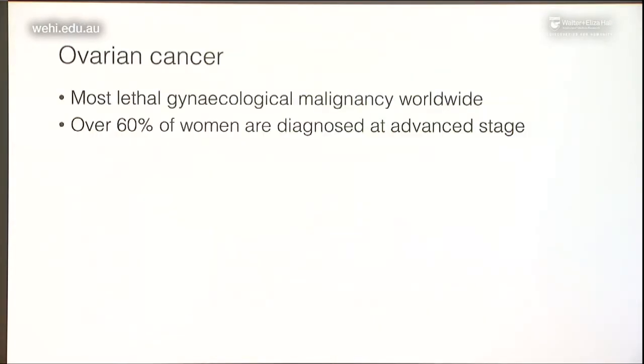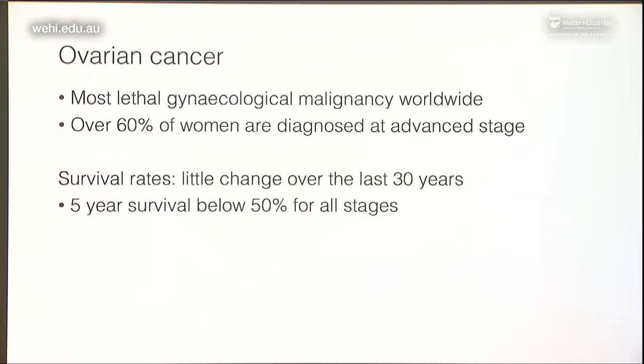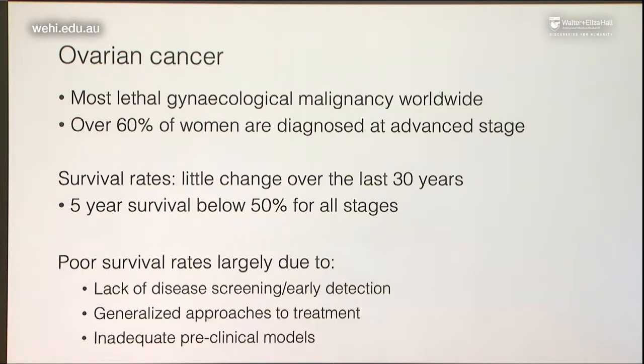So I'd like to give you a bit of introduction to ovarian cancer. It's a devastating disease, and it's the most lethal gynecological malignancy worldwide, with over 60% of women who are diagnosed with ovarian cancer being diagnosed at advanced stage. And survival rates have remained relatively unchanged over the last 30 years, despite all the new knowledge that we're gaining in the area, with the 5-year survival remaining below 50% for all stages. And these poor survival rates are largely due to, firstly, lack of disease screening and early detection, but also generalized approaches to treatment, and finally, also due to inadequate preclinical models.